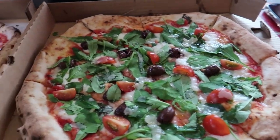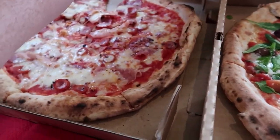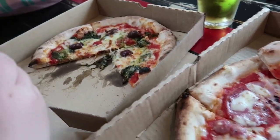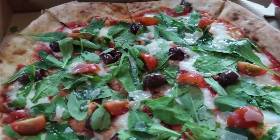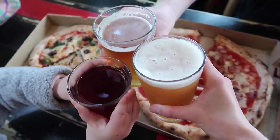Pizza from Pizza Pomodoro. Look at that. That one's the Mediterranean, and this is the carne, and this is the pomodorino. And we're having some beer. Cheers!